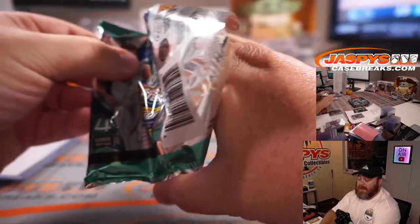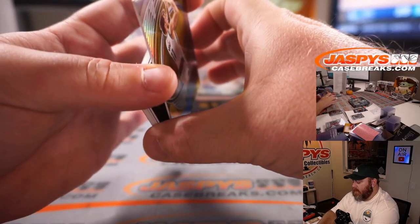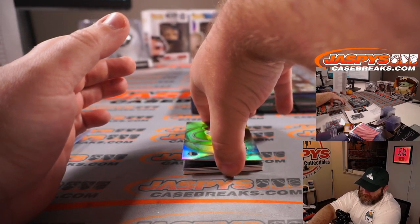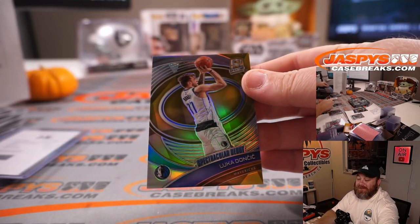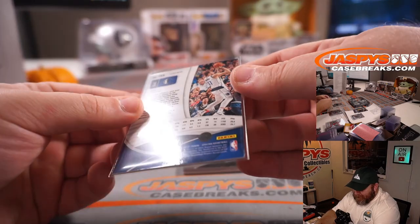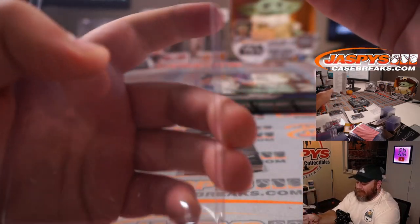And last pack of box number 3. We got one more box to go after this, guys. Come on, Logo Man at the end. Okay, I already saw the top card. Spectacular debut gold, Luka Doncic. Dallas Mavericks, Larry Fassauer. There you go, Larry. 3 out of 10. Luka gold. There you go, sir.